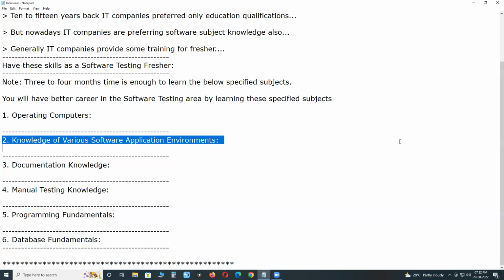And mobile software applications. We have 3 types of mobile software applications: native applications, web apps or web applications, and hybrid applications. So be familiar with computer desktop applications, web applications, and mobile native applications, web apps, and hybrid applications. Next, know about types of software.